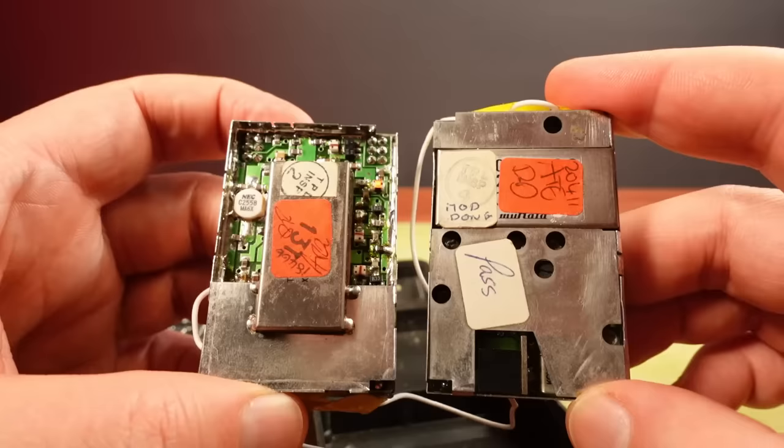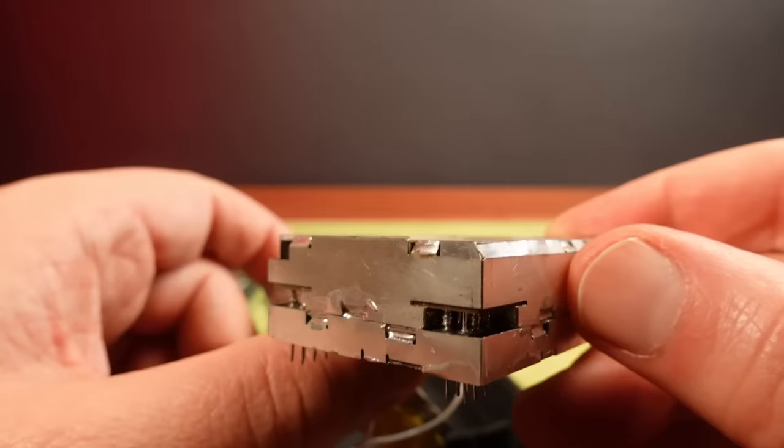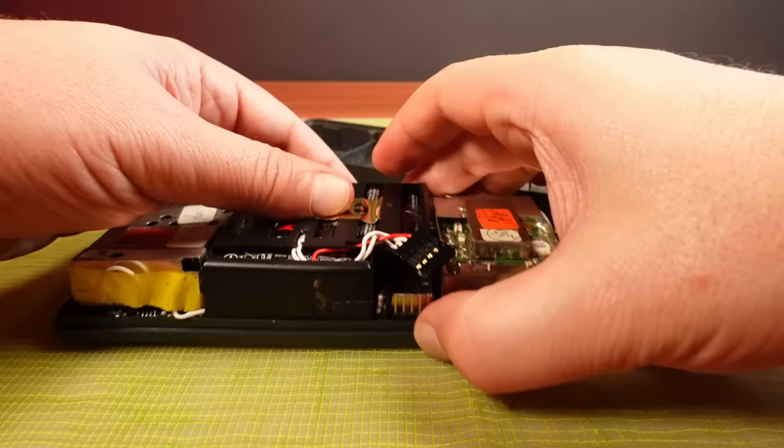These RF modules also look fascinating. It looks like they have multiple boards sandwiched together, but the RF shielding is all soldered together, so taking them apart will be difficult. Maybe I'll do that at a later time. Yeah, that's not quite fitting as well as it was, but I want to plug this in. So here it goes.